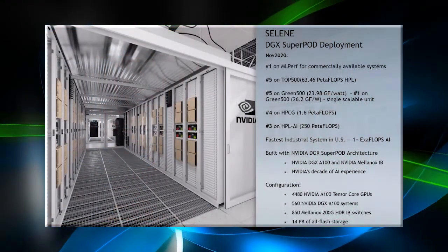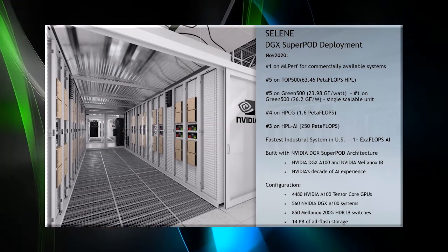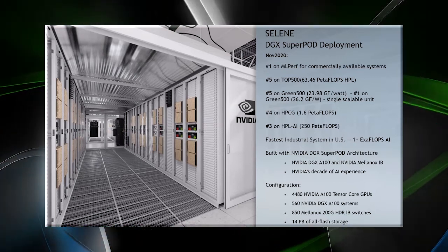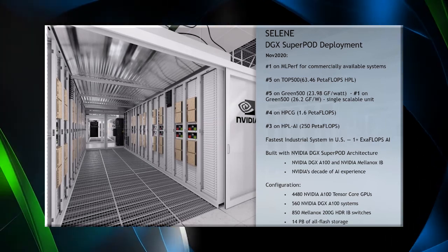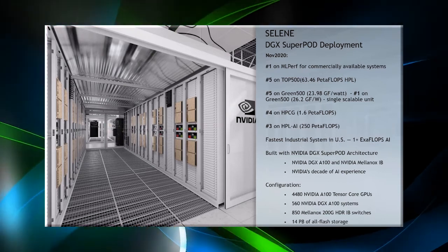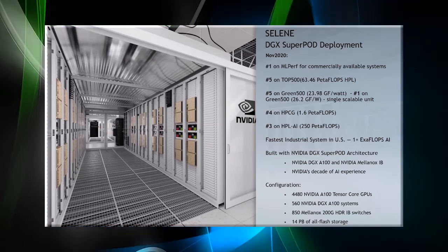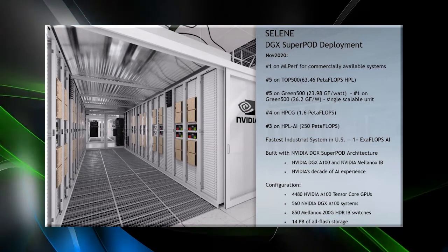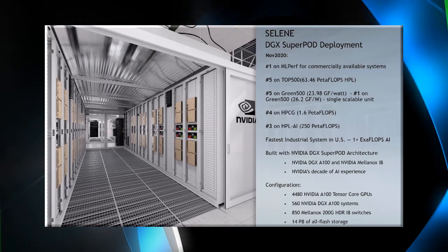Okay, so let's start. Selene is a DGX SuperPOD deployment. As of November 2020, Selene was the first MLPerf commercially available system. It was the fifth supercomputer in the Top500 and fifth on the Green500. Basically, Selene is the supercomputer that NVIDIA uses for our own purposes, right? We build it all the way up from NVIDIA technology using DGX A100. We're going to come back to this a little bit later. We try to see how good we can make a supercomputer, and also give everybody a way to have one like us, right? So NVIDIA sells servers and sells pods, and we're going to discover together today what the pod architecture is.